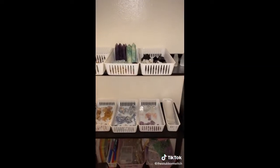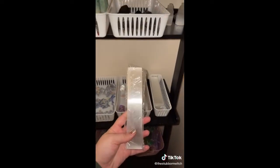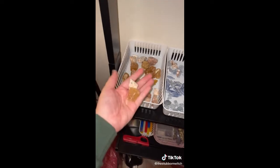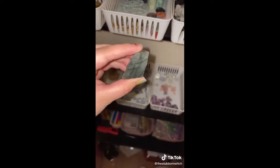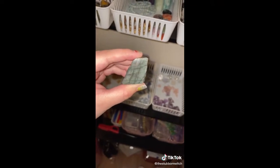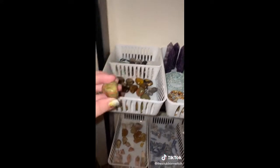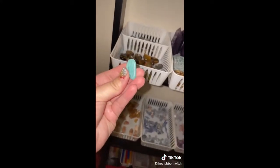Then for his mystery box, he got a $25 one, so we're gonna start with a selenite plate, and some honey calcite and a sunstone. Then I'm also gonna grab a labradorite. This one has such a pretty green and blue flash. I'm also gonna grab a unakite. And lastly, a little chunk of amazonite to go with his bracelet.